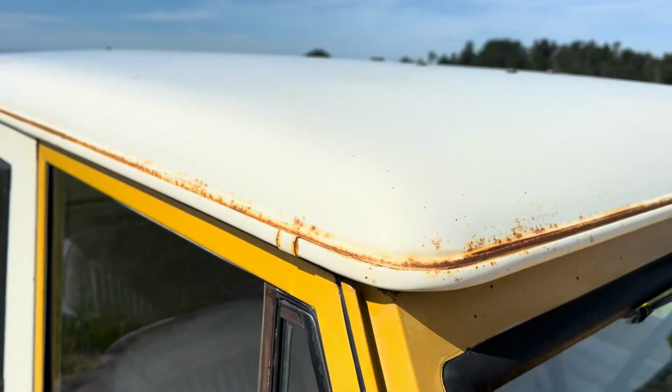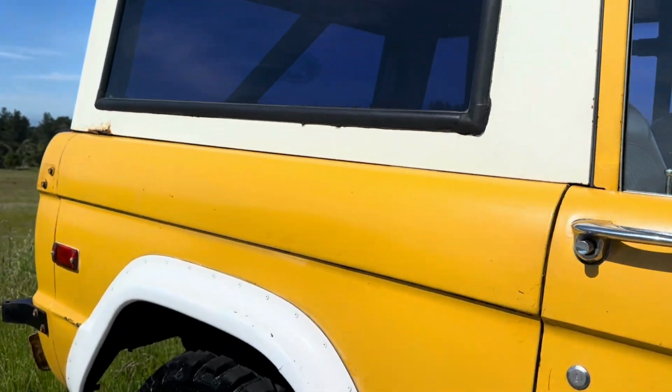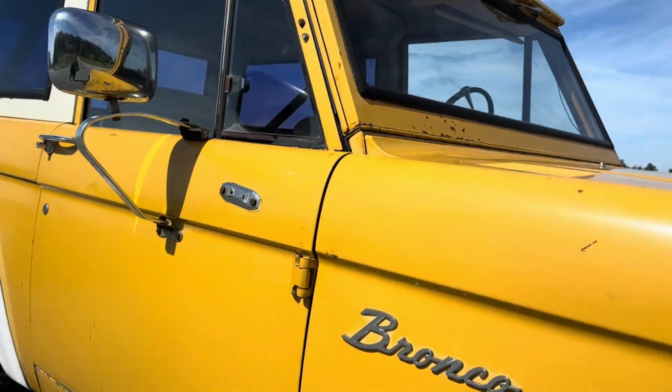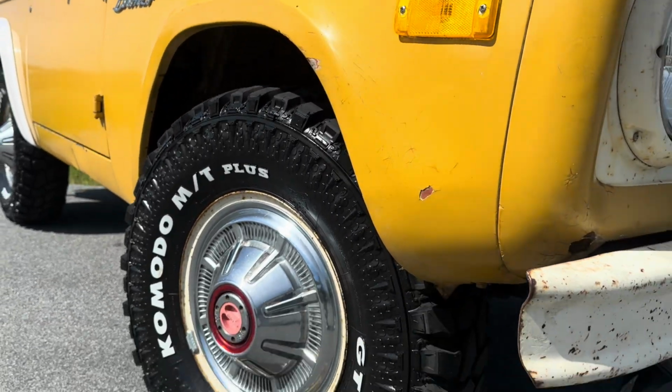Unfortunately, it isn't uncut. They cut it at some point. And there is a lot of records. Two-owner car, very straight body, no sign of accidents, and quite a bit of records from the original owner who had it in San Francisco, California. It is a California car all of its life.